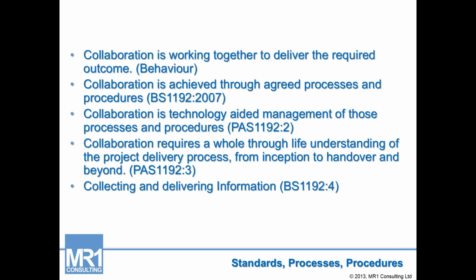Talking is what collaboration is really about. If you have a problem that somebody else can solve, talk to them from another company, wherever that may be. So change the behaviour, be collaborative, share with others, not just data, but also the information. Collaboration is achieved through agreed processes and procedures.